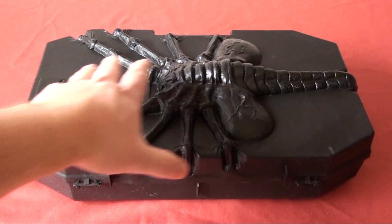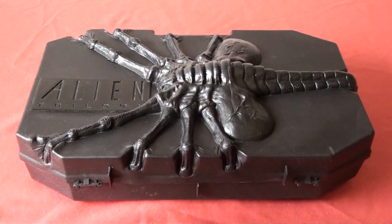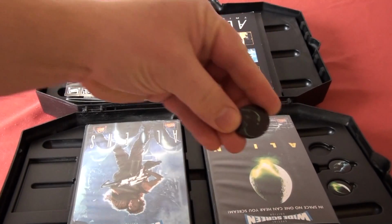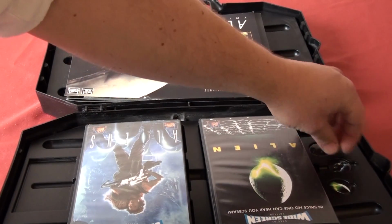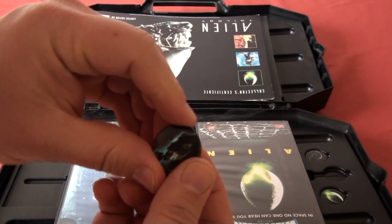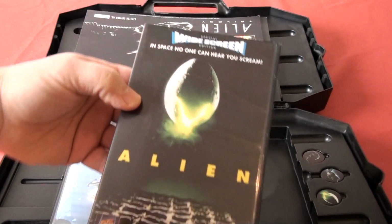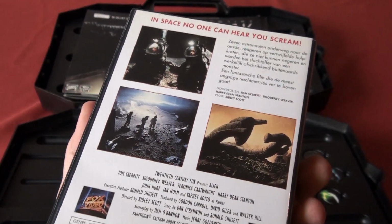We have the face hugger on it. It's a little dusty and dirty, by the way, but still a very cool looking box set nonetheless. It has these little pins in there. You can see here, this is from Alien 3. It also has some of Aliens, the second movie, and the original Alien. They had the original Alien on VHS, of course, the widescreen version.